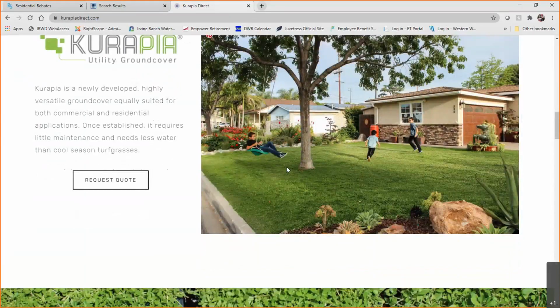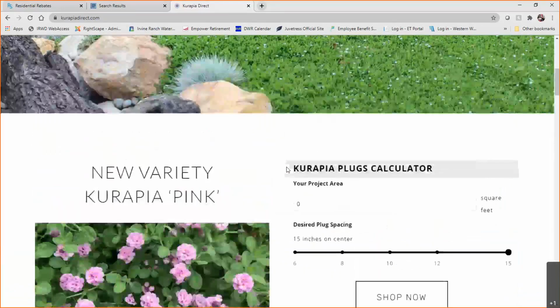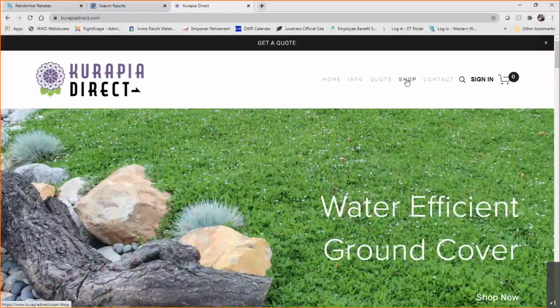It is a little pricey though. That's one thing you have to look at when shopping. I believe one tray of 72 plugs is about 140 bucks. But it does spread out.